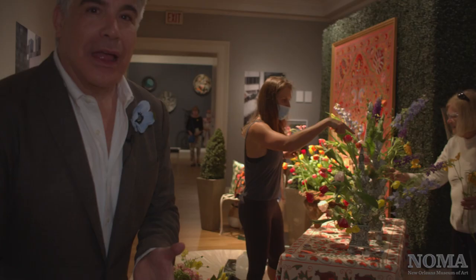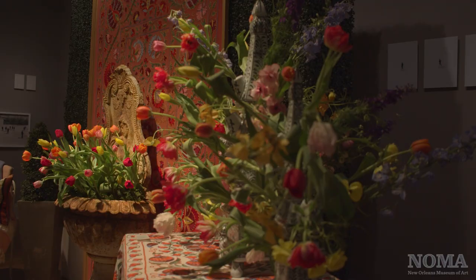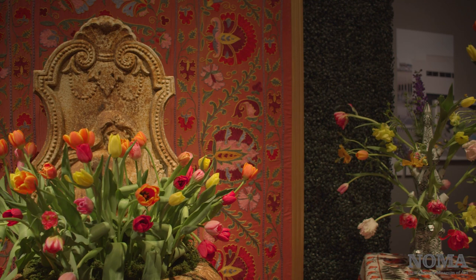Okay, we're getting a sneak peek at a work in progress. This is from Elysian, the wonderful Elysian shop, and these wonderful tulipiers with all the vibrant colors of the Turkish flower, the tulip. And you can see them all through the wonderful tapestries and silks and textiles. It's a truly perfect exhibit.